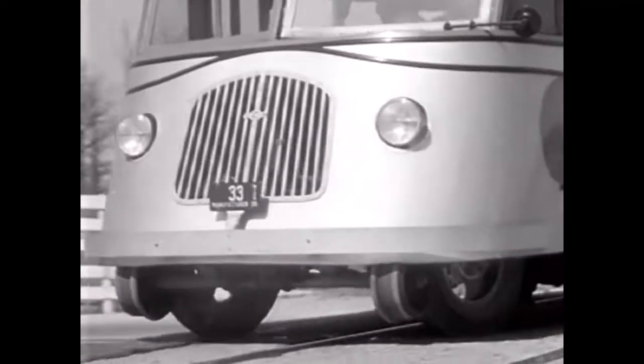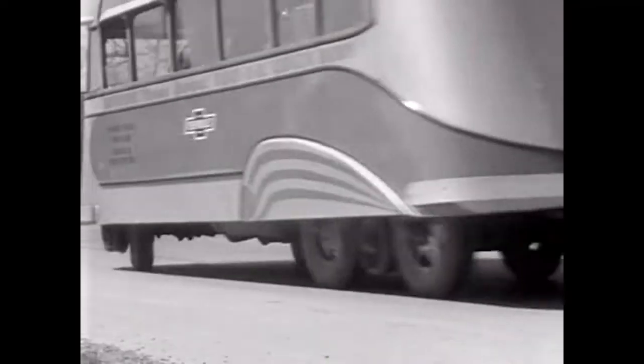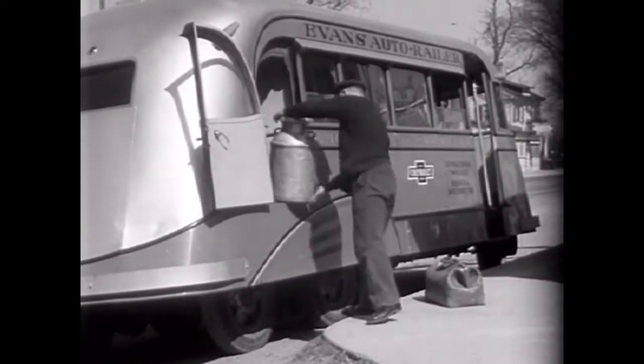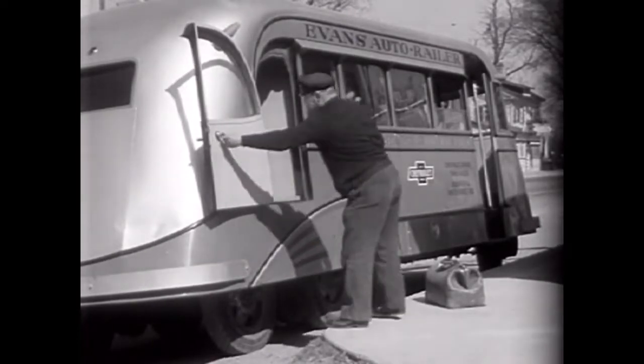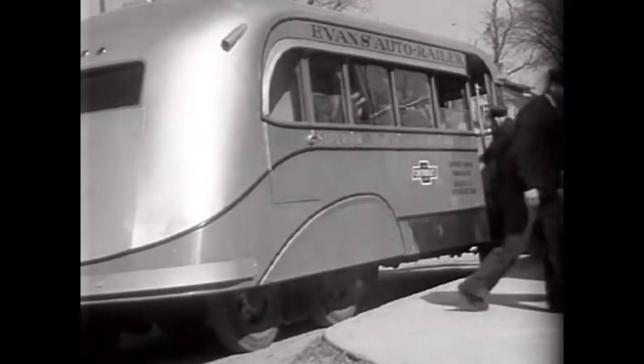Up come the guide wheels. We're back on the highway again without even a stop. Right down to the center of the village, where we leave passengers and pick up packages for the city. The compartment at the rear is large enough for express, in addition to passengers' baggage. All aboard?